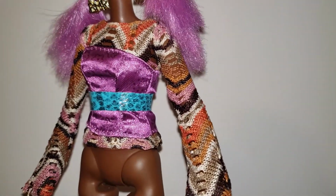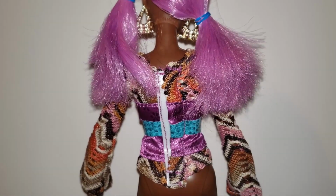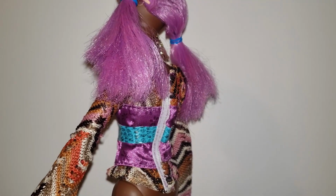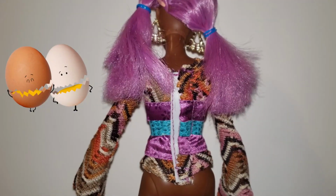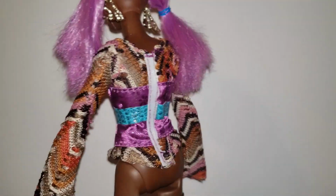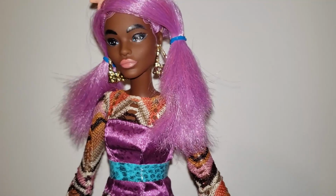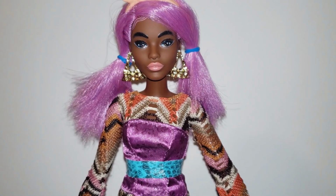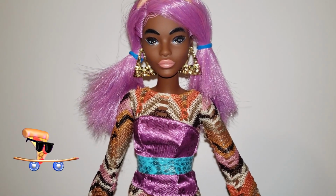But I love the way that it's shaped. Only problem is, ta-da! It doesn't close all the way in the back. But I got enough of it pulled tight that I can get any closure at all. It's just not perfect. But nobody's going to be looking at the back of the doll, so it's not really a big deal. For pictures and on film, this could work. She could totally get away with it.